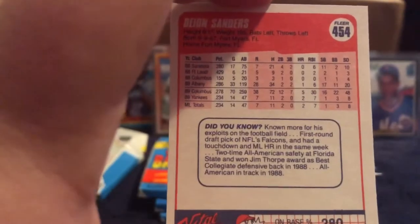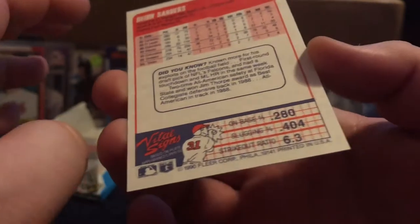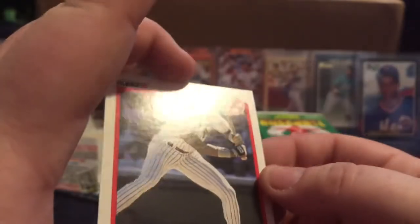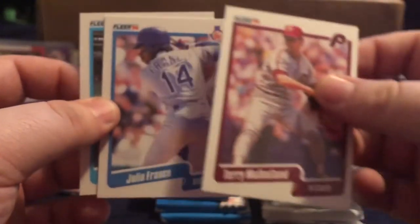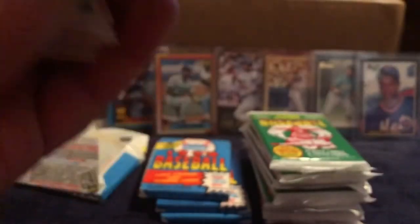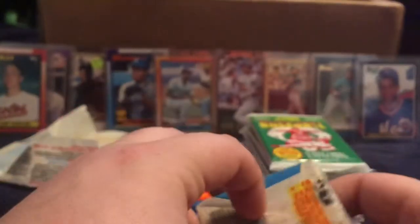It looks like he played 14 games in '89? Pretty nice sharp corners here. No dings. I got the glossy finish. No scratches or anything. Deion Sanders rookie. Here we go. All right. Terry Mulholland. It's a blast from the past. Julio Franco. Derek Lilliquist. All right. We're racking up on these Fleers and these Topps, ladies and gentlemen. I think we're going to have a good day today.